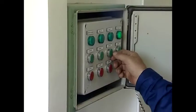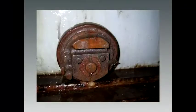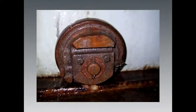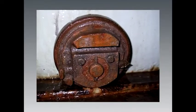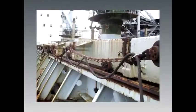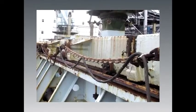Now switch on the power unit. Raise the covers. On some ships, the hatch covers are fitted with eccentric roller wheels which must be rotated with a lifting bar prior to opening. This itself is a hazard, as the bar can fly back and cause injury.